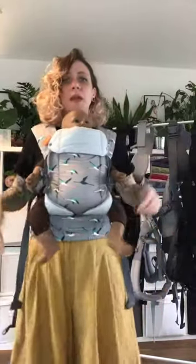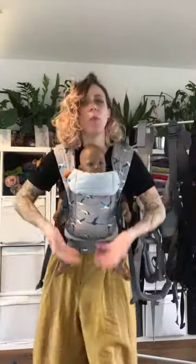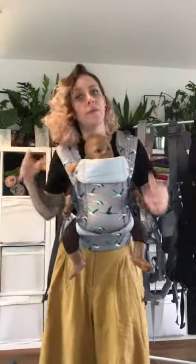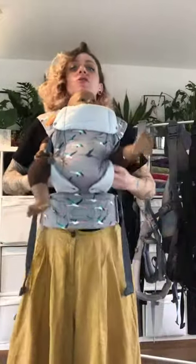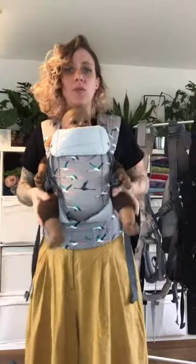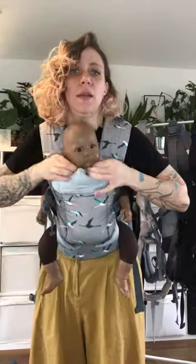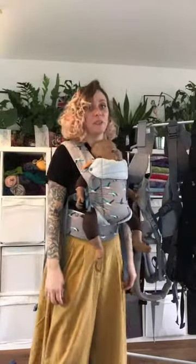Okay, so the base is maybe not as much like a bucket like you would have with a Tula or an Ergo, but it's totally fine. Just make sure you do a nice pelvic tuck, so wriggle the bum down and bring the legs up. My baby's a bit small for this, but to give you an idea, it's likewise very nice and comfortable. It's totally fine.